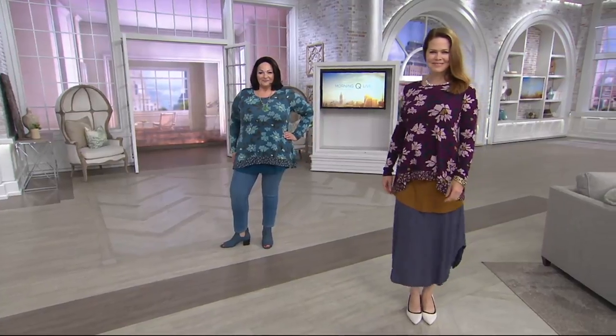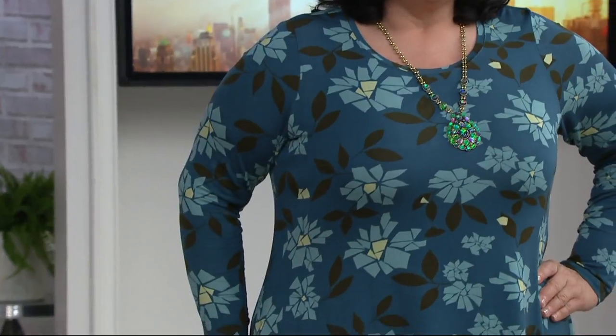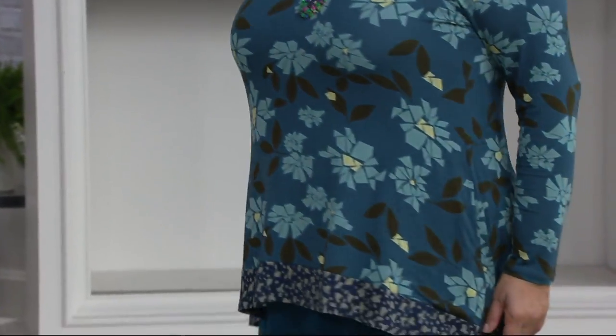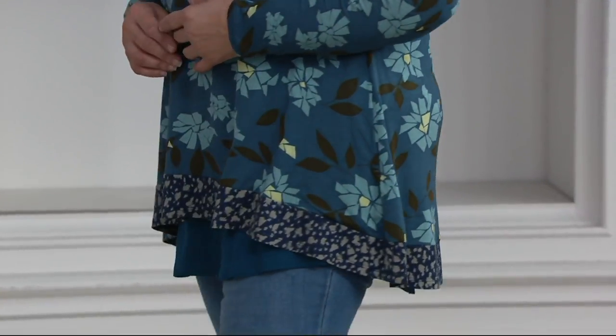Now we have what I like to call quintessential Logo. It's the rayon spandex twin set. This one is going to be the solid tank underneath, and then you'll be getting this really cute geometric floral pattern on the top that you see on top. This is customer top rated.